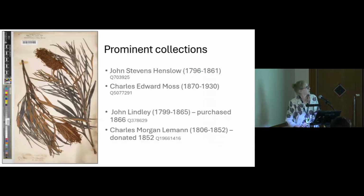So within the collection there were some prominent collections themselves. John Stevens Henslow was the 4th Professor of Botany in Cambridge beginning in 1825. And he received many specimens as a result of his connections to other members of the British scientific community of the age. So that's how a lot of these collections are from Australia. And Charles Edward Moss similarly was a curator in 1907. He gathered a lot of materials from overseas.